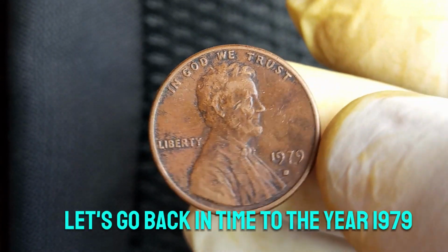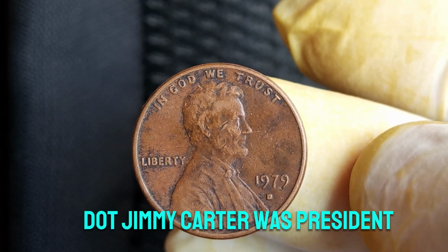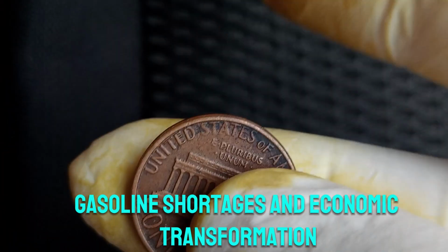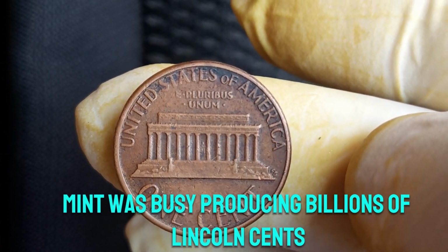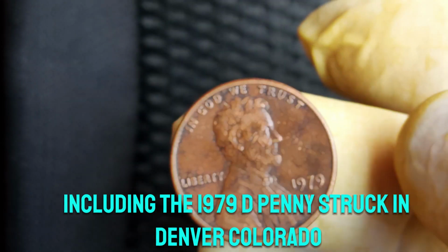Let's go back in time to the year 1979. Jimmy Carter was president. The U.S. was facing rising inflation, gasoline shortages, and economic transformation, but amid the chaos, the U.S. Mint was busy producing billions of Lincoln cents, including the 1979 D penny, struck in Denver, Colorado.